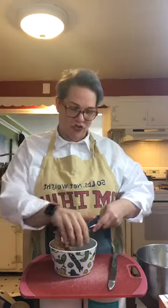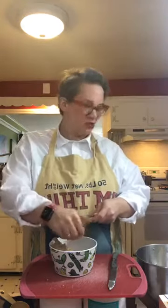I'm going to measure. So I have a 1/2 cup scoop that I'm going to pack in there and see. So I have 1/2. So I need 1 cup and 1/4.